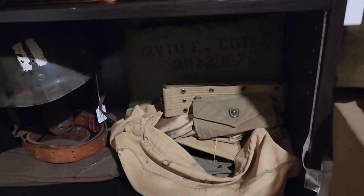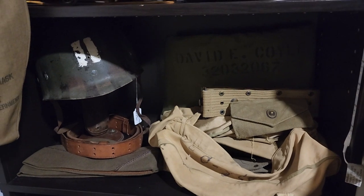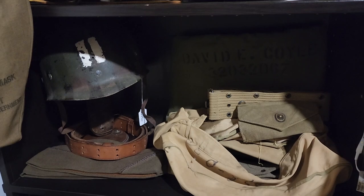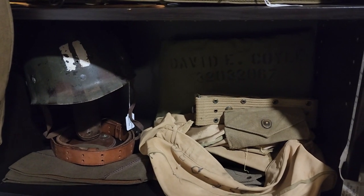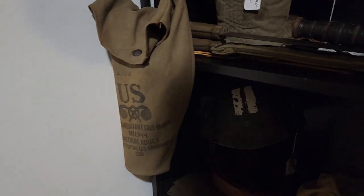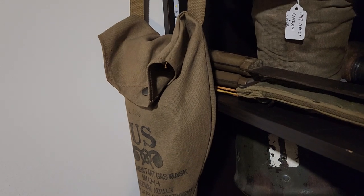Pretty cool. He was actually, I think, the mayor or something like that in the town of Jordan for a while, or governor or something like that. He held a pretty high political position, but really cool, really awesome for local history stuff. Then I also have this World War II civilian gas mask right here, hanging on the side.